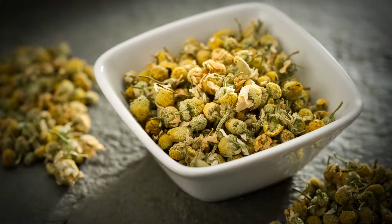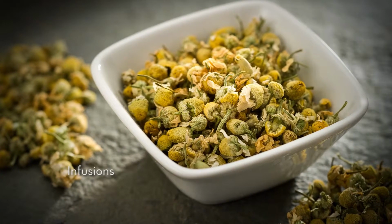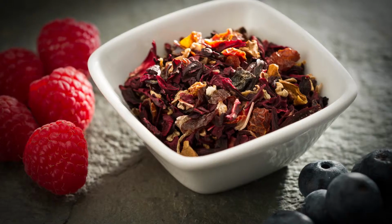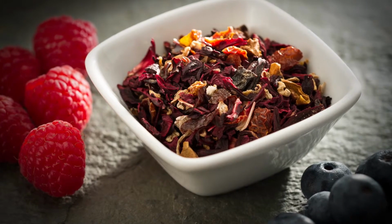So now on to infusions. Infusions aren't in fact tea. They do not contain any of the Camellia sinensis plant, so therefore they do not contain any caffeine. So an infusion is simply a root, a herb, a spice, a flower, or a fruit, which is put into a cup with hot water. So the association with tea is there, and that's why sometimes we say it's a mint tea, etc. But in fact, there is no tea, so we just call them an infusion.